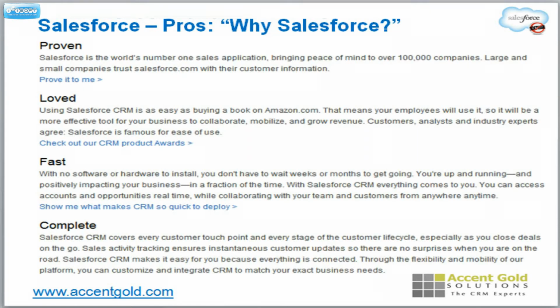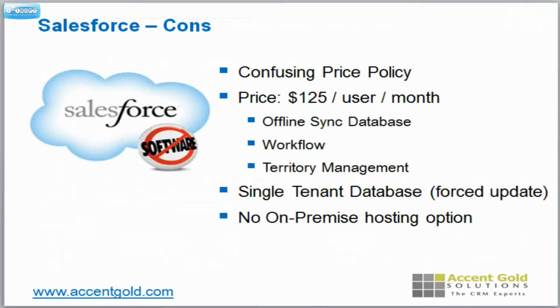And how they position themselves is they say, listen, we know we're $125 per user per month, but here's the deal. We're proven, we're loved, we're fast, and we're complete. We have it all, therefore we're worth it. And that may be their answer for you. They may really be worth it for you.